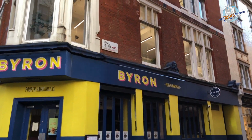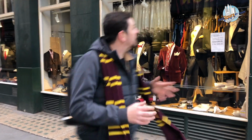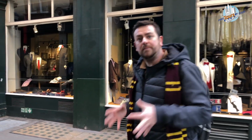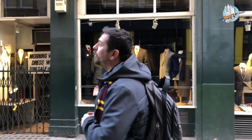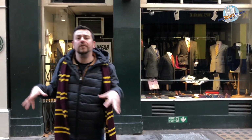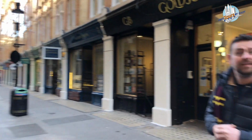Cecil Court is one of the inspirations behind Diagon Alley. This court dates back to the 1700s. It is where the BFI started, the British Film Institute. This road is very, very famous for antiques, for a magic shop, for anything you could imagine has been sold on this road here. If you look down, it's beautiful. You walk down this road, you cross over diagonally into Knockturn Alley.